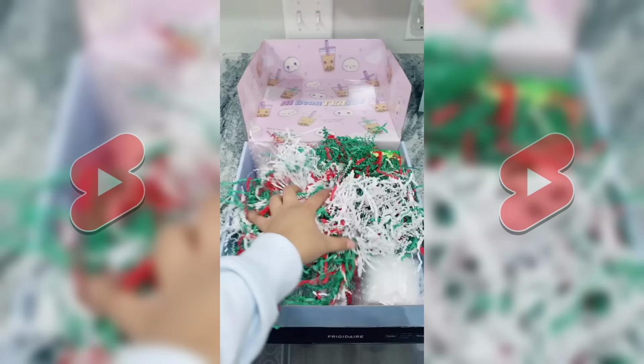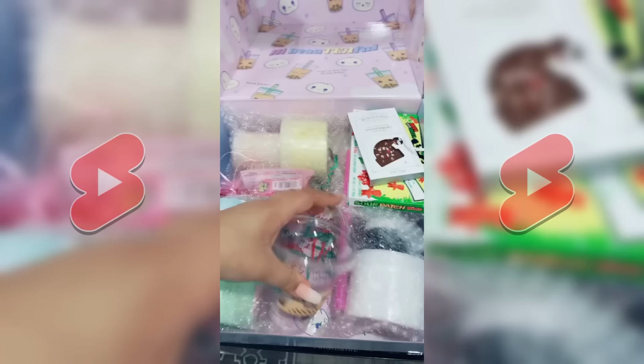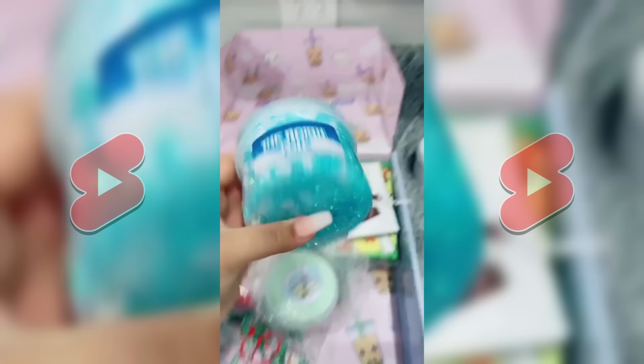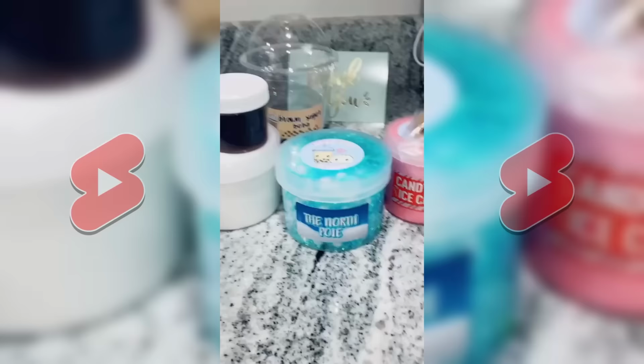Oh my gosh. We have brown sugar boba. I think this is for the DIY slime. Yup, I can't wait to play with that. This one is called the North Pole. I think this is crunchy slime. I've never had a crunchy slime. And this one is called Baby Yoda Boba.